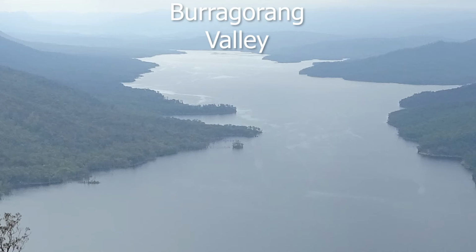Even after how much of the valley was flooded when they made the dam, you would not believe how much untouched wilderness there still is up there for creatures to survive and not be found. If there were Tasmanian tigers left on the mainland of Australia, Burragorang Valley would be one of the first places I'd go looking for them. The amount of UFO sightings around this valley too is just mind-boggling.